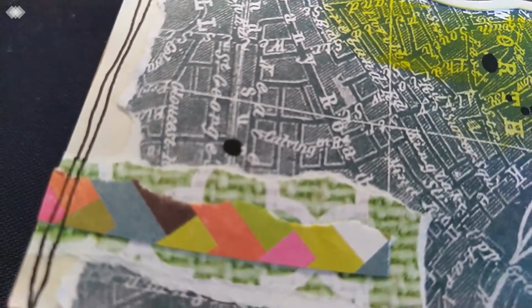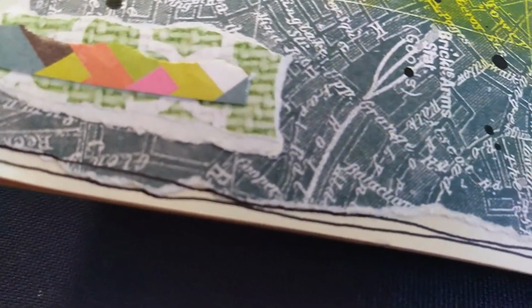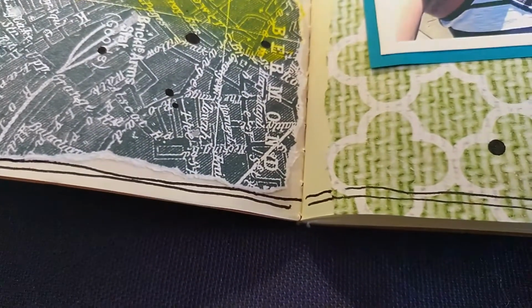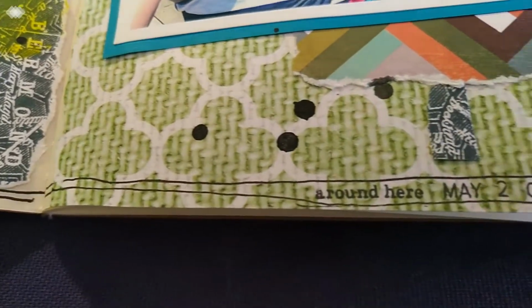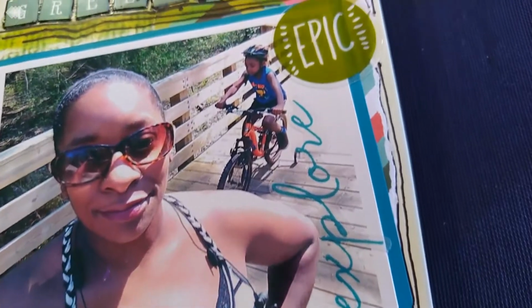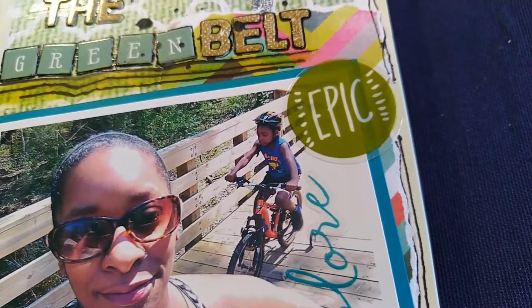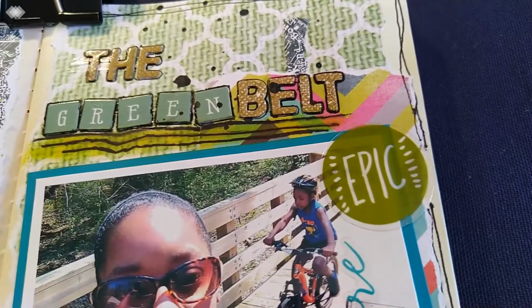Now around the entire layout, I just framed it using a random pen. Framed it with some doodled lines, and at the bottom of the right hand page you'll see the Becky Higgins sentiment stamp. It's a date stamp. She's got several different sentiments in there, and so I use that for my Bible journaling as well as scrapbook and layouts. Now the Epic and Explorer stickers came from a planner sticker set that I purchased a while back. I don't even know who it's by, but the title of this layout is the Greenbelt.